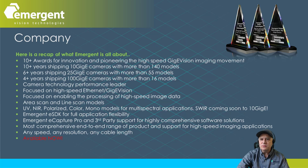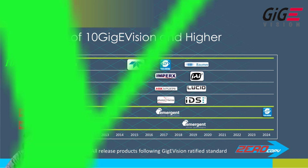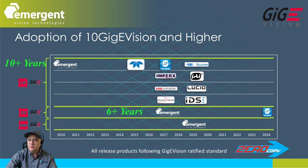We are a multi-award winning company with a focus on high-performance GigaVision product. We have many years shipping products at speeds of 10 gigi, 25 gigi, and 100 gigi. We have a strong focus on providing end-to-end technologies and comprehensive support for our customers' applications. Here's a quick snapshot of the adoption of GigaVision products ranging in speeds from 10 gigi up to 100 gigi. Emergent has shown how top performance can be achieved and open up many markets including machine vision and entertainment to the use of such technologies.